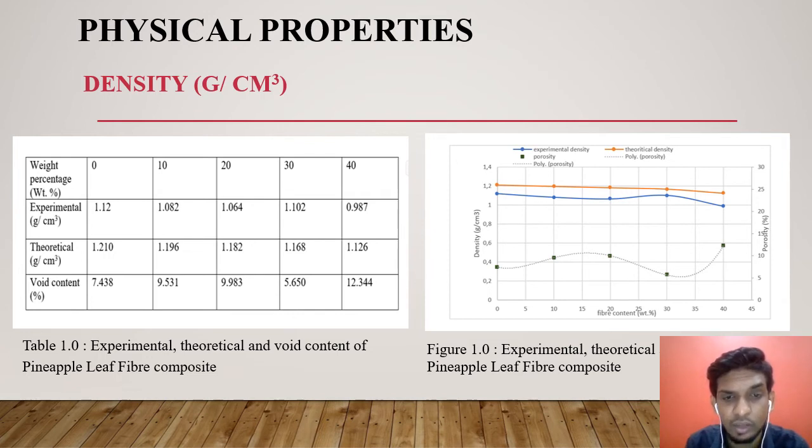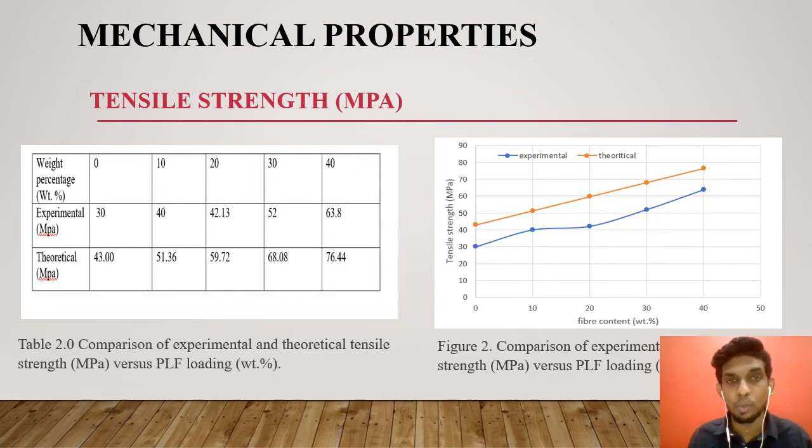The presence of voids in the composite significantly affects the mechanical properties directly or indirectly. Mechanical properties, which is tensile strength. From the table, it can be seen that 40% pineapple leaf fiber loading, experimental and theoretical, shows the highest value of tensile strength, in the range of 63.8 and 76.44 megapascal respectively. This is because greater fiber loading enhances the strength of the composite. The function of the matrix is to transfer the force to the fiber. Hence, if the fiber loading is increased, it can withstand higher force compared to lower fiber content, as stated by Matthew and Davis.